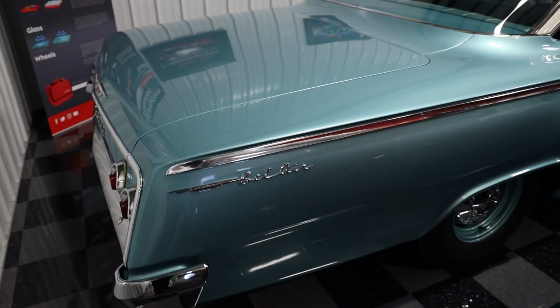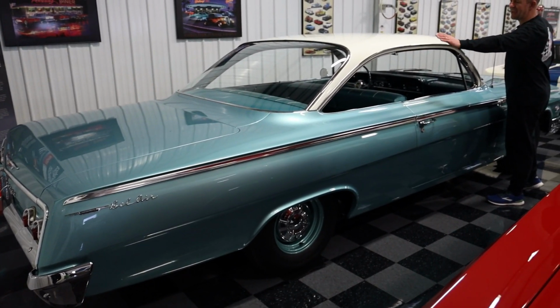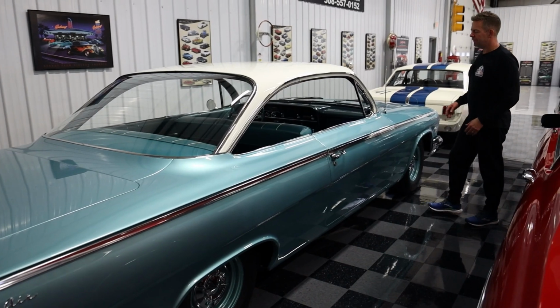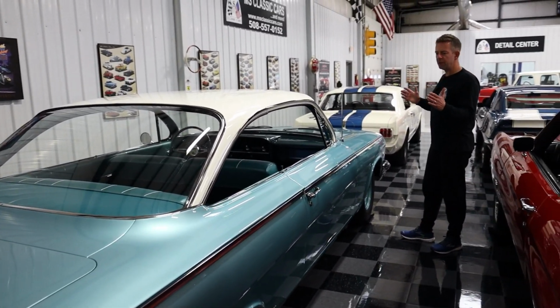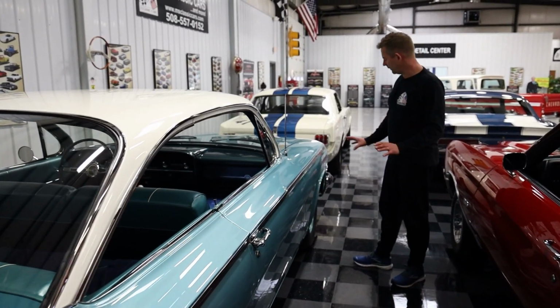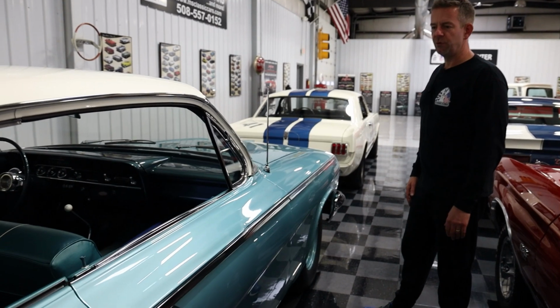This car is super straight. This white top here really accents the iconic bubble top design and makes it just so beautiful. It's got the painted steel wheels that match with the little hubcaps in the center. Everything about this car is in beautiful condition.